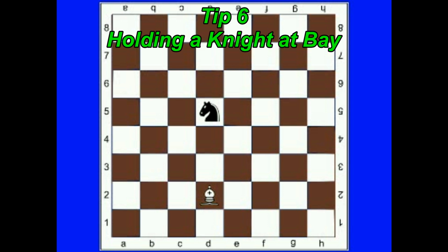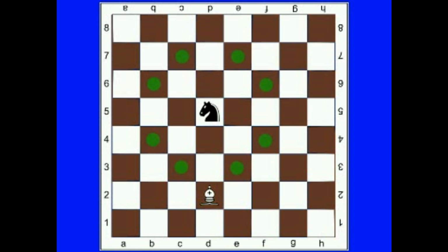Another such interaction is that of a bishop holding a knight at bay. As seen here, white's bishop stops black's knight from advancing forward. A very simple but useful observation. For that matter, it should be noted that a queen can do the exact same thing. Since a queen moves exactly like a rook and a bishop combined, it can of course do all of the same maneuvers that both of those pieces can.